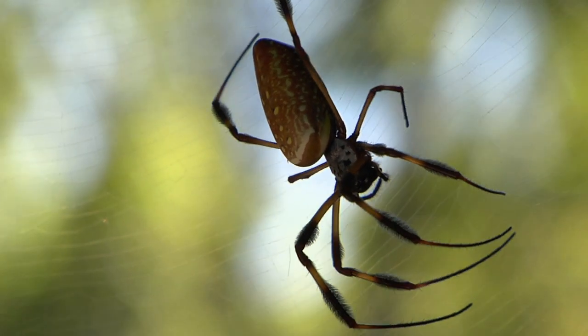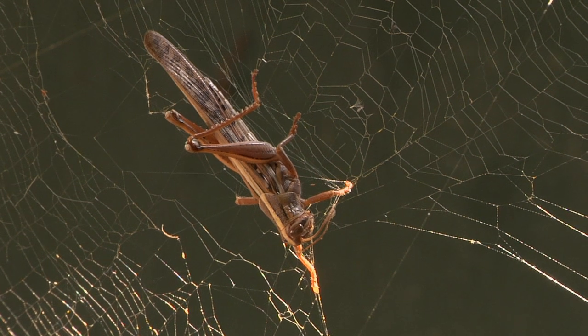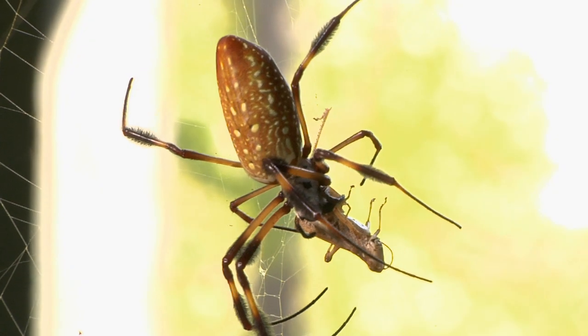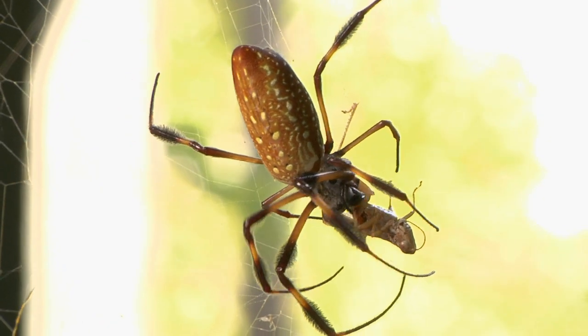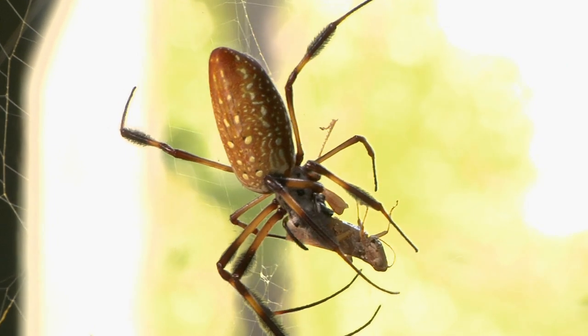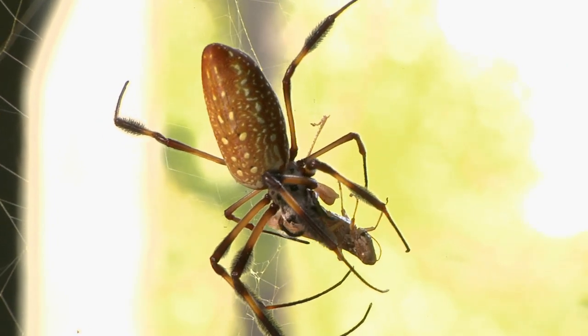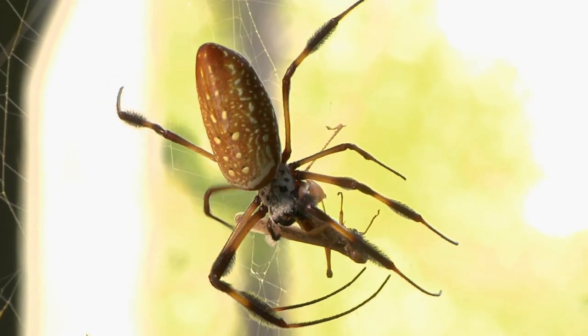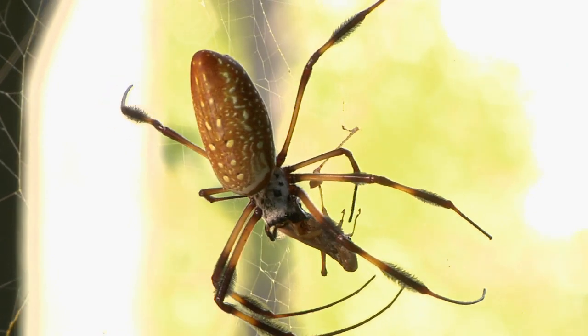So when an insect sticks in the web, hits one of the sticky portions of the web, the female can feel it through the strands, through her body, and she'll race down, and she has the ability to walk on non-sticky portions of the web. She knows where they are. She races down, grabs her prey, bites it, and when she does, she injects venom into it. This venom does a couple things. It immobilizes the prey, and it also starts the digestive process.